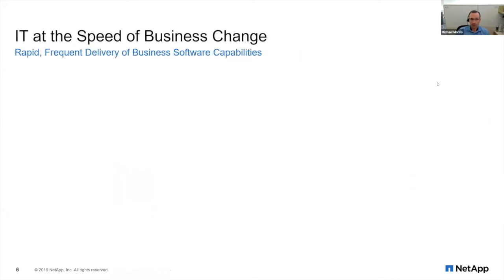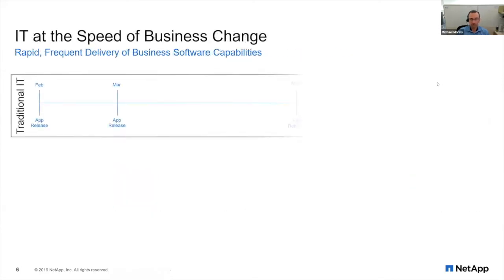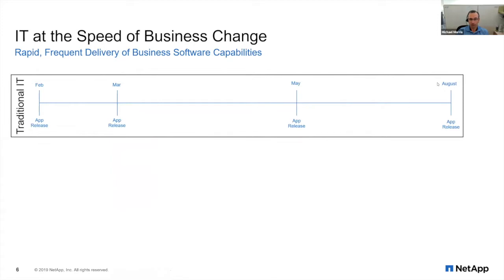So we look at now how this fits. I should say first, what we're ultimately trying to do, as I mentioned before, is speed, and get IT to work at the speed of business. And DevOps is ultimately about speed.